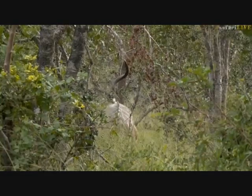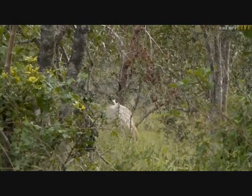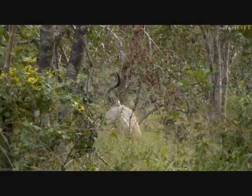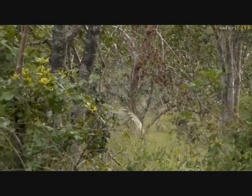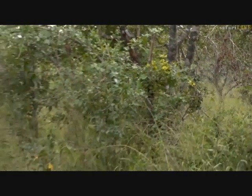But clearly that big thick neck means that he's just come out of a fairly heavy time of probably conflict and fighting and heightened testosterone. Let me sneak forward again.